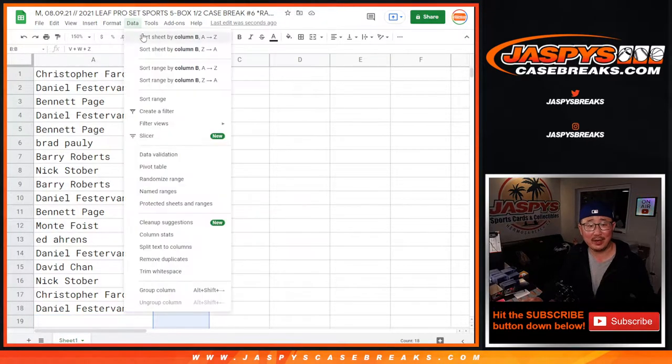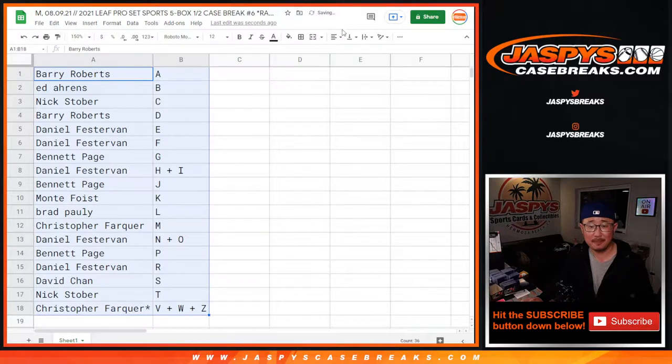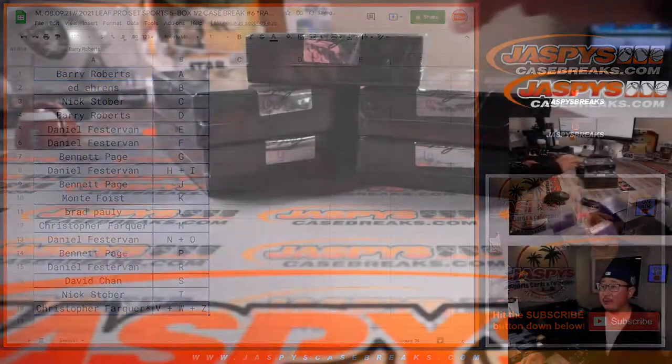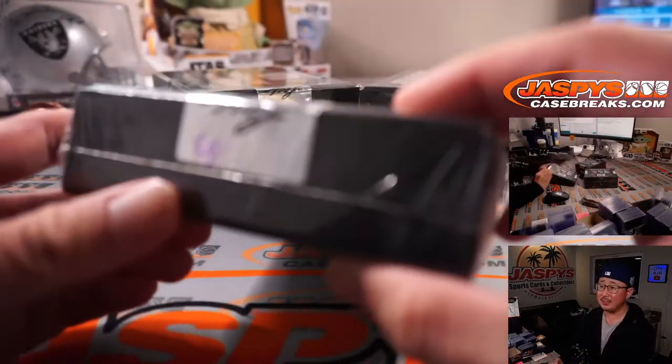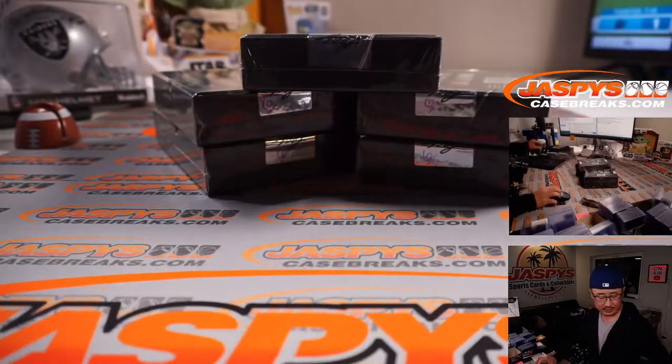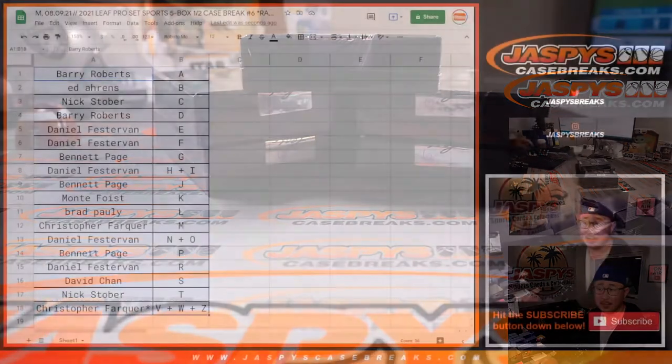Let's order these alphabetically. And remember, I marked the previous boxes with a six right there, so you know that they're from the same case.